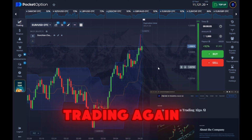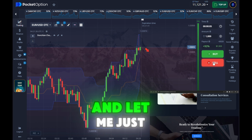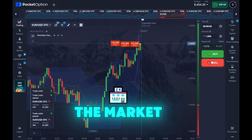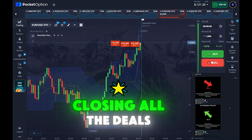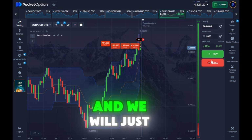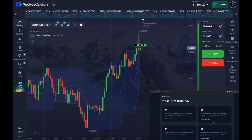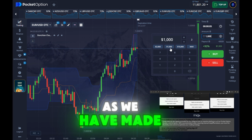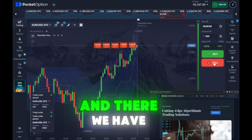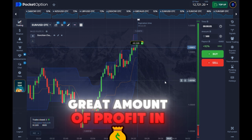And so let me continue trading again, so that I can show you guys the accuracy level of my bot. And let me just wait for the signals to come in. And okay, there we go, with a couple of down trades right there in the market. And there we go, closing all the deals in a profit again. Let me just wait for another signal to come in, and we will just decrease the, my mistake. Let me just decrease the amount, as we have made a really good amount of profit. And there we go, with a couple of down trades, and there we have it again, closing all the deals in a profit. We made a really great amount of profit in this session.